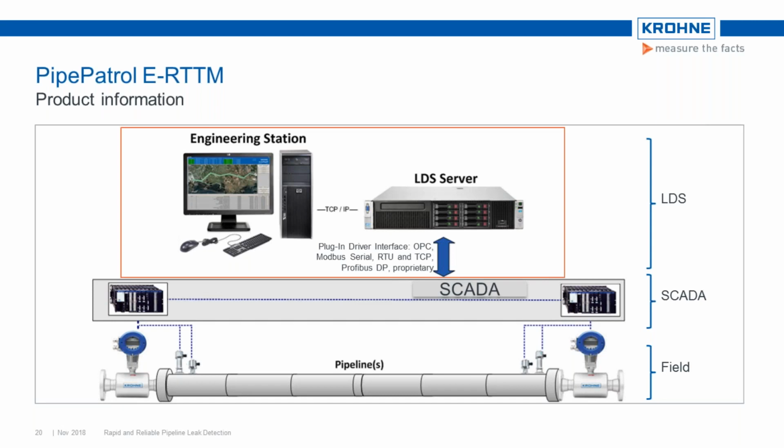We have implemented the system with Coriolis meters, ultrasonic meters, clamp-on flow meters, orifice plates, turbine meters, venturi tubes, so whatever you can think about. This data needs to be transferred into your control room. Usually this is done using an existing SCADA system.